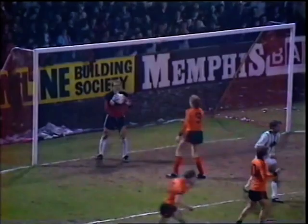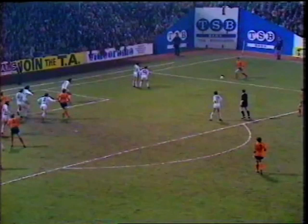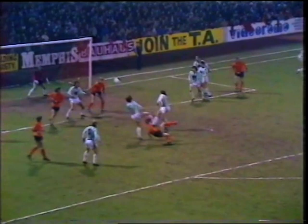Fine effort for Richard Goff, splendidly saved by Feurer. Well, Richard Goff could scarcely have taken this one better. Direct from the free kick on the full volley from Bannon, but Feurer in the right position.